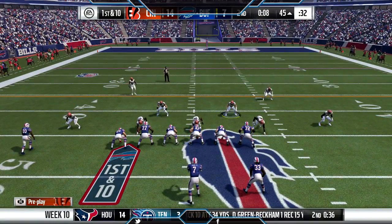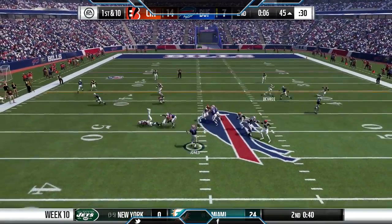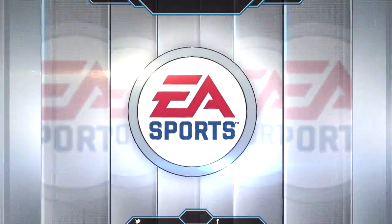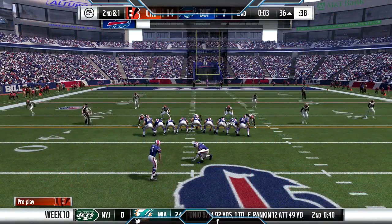Come on, let's go. 190. Throwing Jones. It's a short one here, complete to the tight end. And he showed off the athletic juke. Good little gain there. Not a whole lot of real estate, but a nice carry.